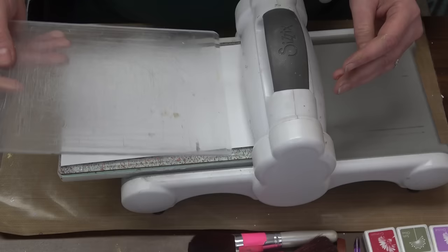Okay, next one. Here is that beautiful stitched, look at the stitching on all of those flowers. That's all part of the ovals. It's in the Stylish Ovals collection. Isn't that pretty? And then another seahorse with the 3D embossing folder in the back.